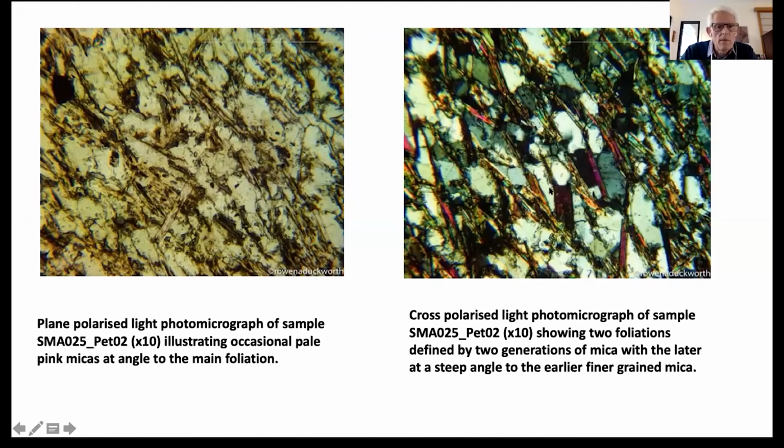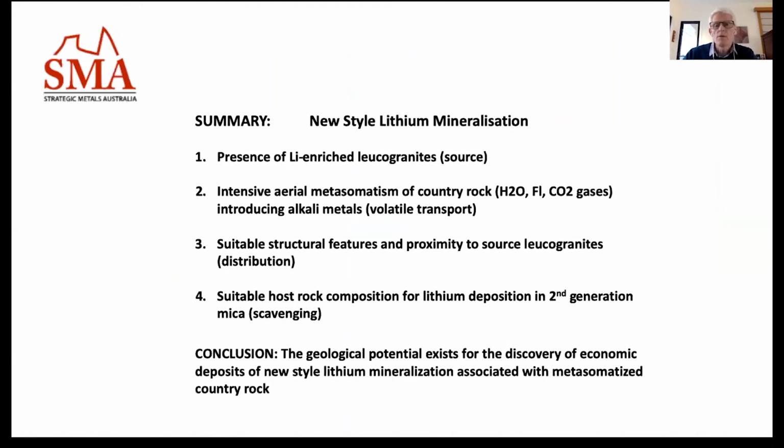So the thing that's come out of our study so far is that the host rock composition is very, very critical when it's interacting with metasomatic fluids. I'm not going to be talking as long as the others, but the new style of lithium mineralization, as I say, is only something that we've been working on since 2018. But the key points that we've already focused in on are the presence of lithium-enriched leucogranites. They are an essential source.